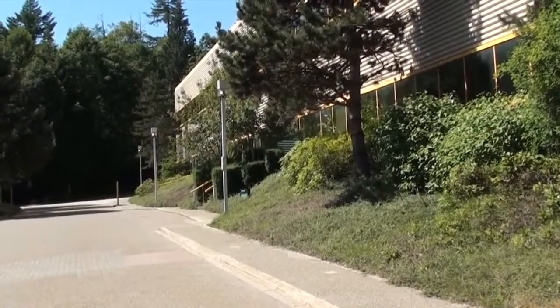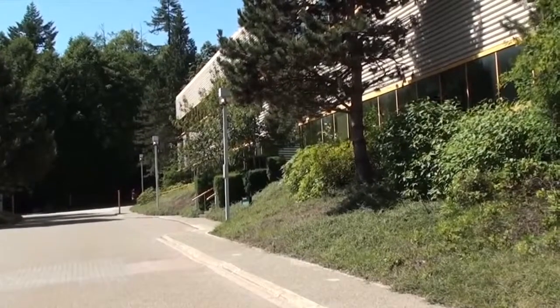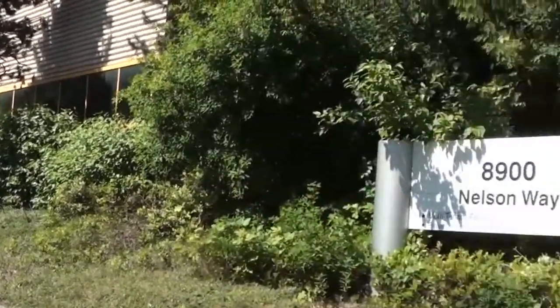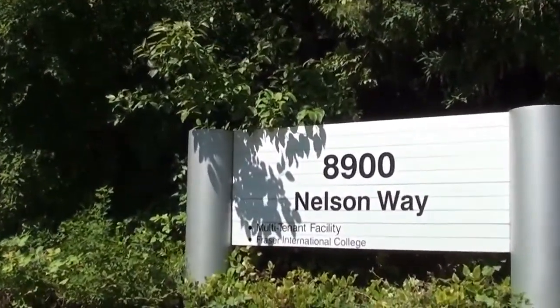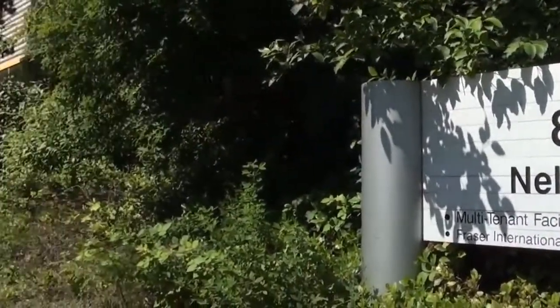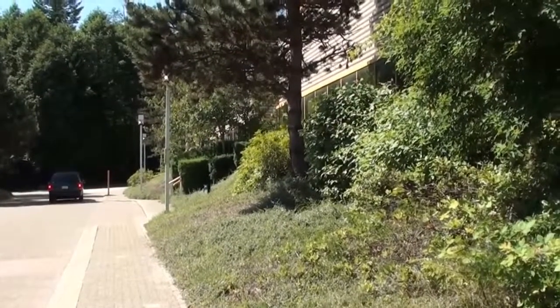This is Simon Fraser University Discovery Park, a place I went to university, graduating in 1998. This is a particular place where people live and study, and we are going to take a look around this nice mountain campus to see what it looks like today.